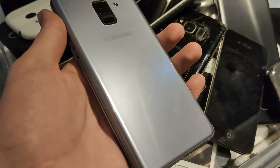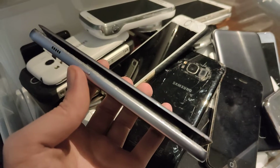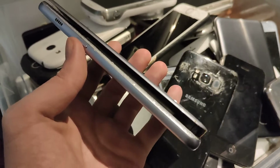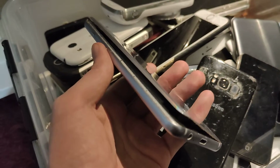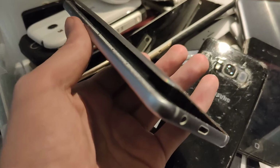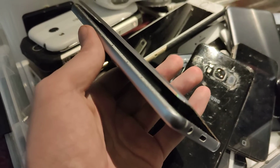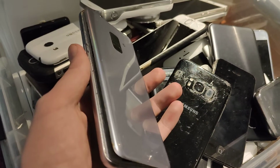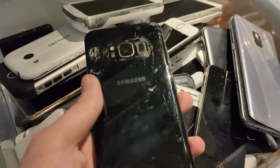So I found this phone over here, a Samsung A530F, I think it's called, and you can see here that it is completely swollen up, and this phone, of course, you can no longer use it like you are supposed to use a phone. But it was the only one of my Samsungs that has this issue right now. I have a lot more Samsung phones over here which are perfectly fine.